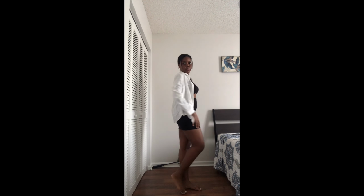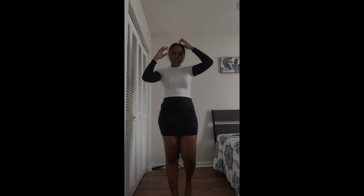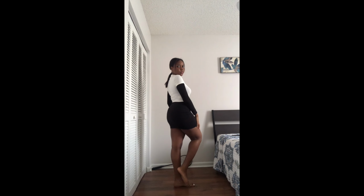55. 56. The final two, here's 57. And our final outfit, 58, we have the white tee underneath the black dress.